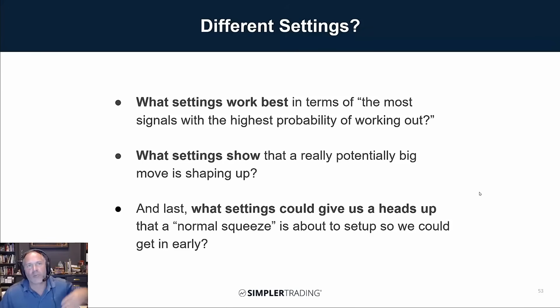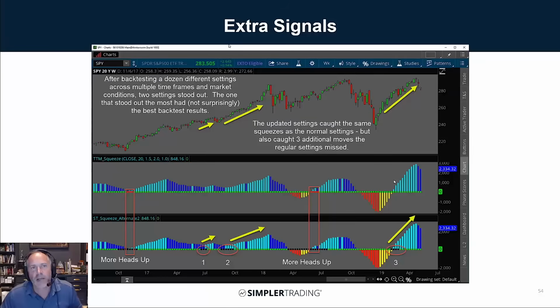So that was, okay, what are the settings? And then, not only are there settings that I'm missing, but are there settings that could even give a heads up? Like, I talked about that 1-dot or 2-dot red squeeze. Is there a setting on it that'd say, hey, heads up, this thing's about to turn into a 1-dot or 2-dot squeeze, and give me a heads up?